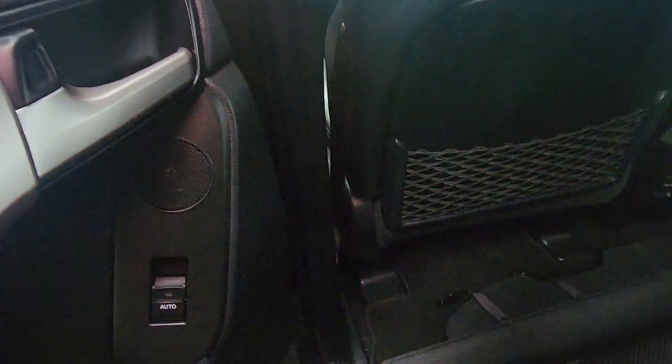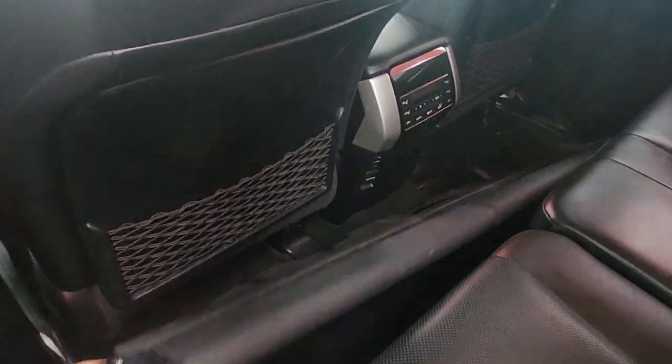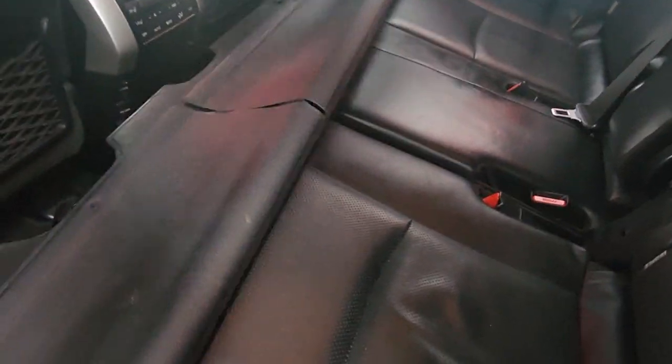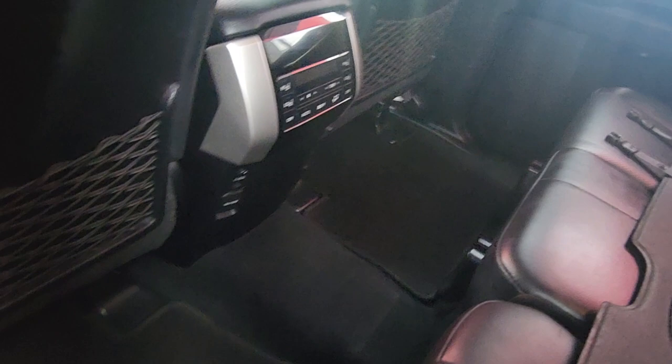Obviously got the premium sound system being the Kakadu as well. This one is just the parcel shelf. I've left this in here because I do want to show you how those seats work in the back there as well. So I'll just quickly lift this up out of the way for you. So you can see down here too. Genuine mats on both sides there as well. See if I can lift that side up.